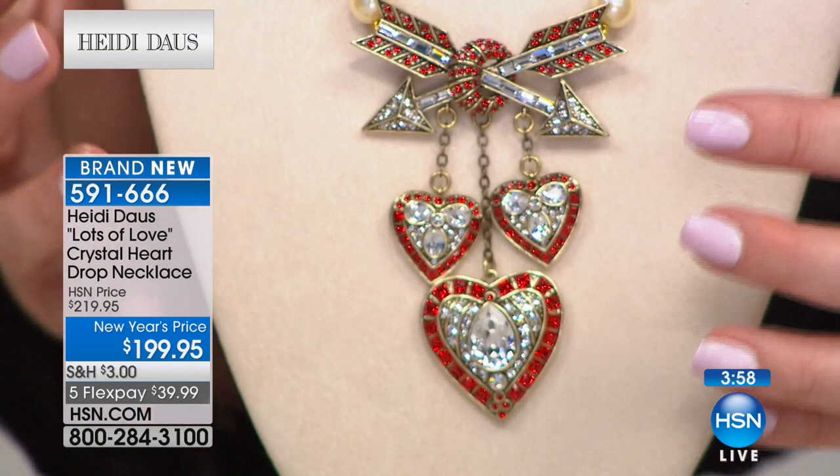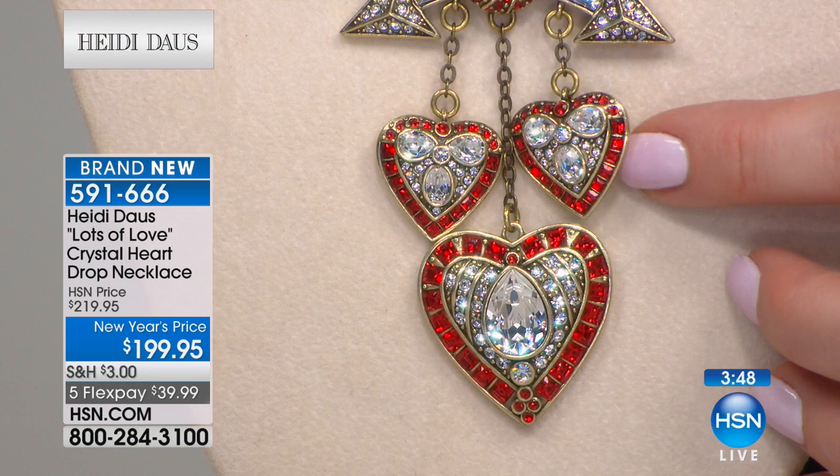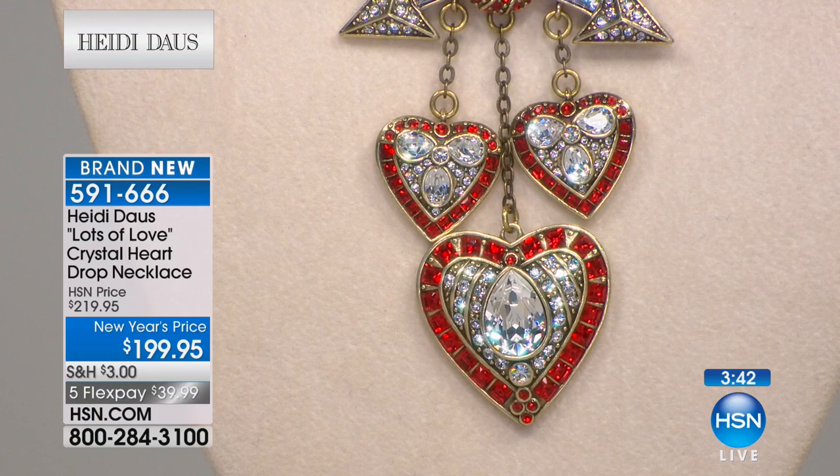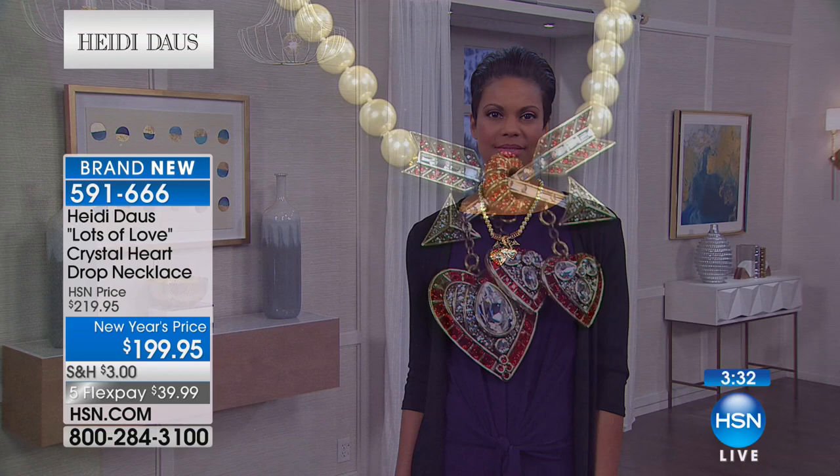You know, if you look there, you see the princess cuts. You see those beautiful pear-shaped stones that are in multiple sizes. We have a 8x6 and then a 14x10, which are, you know, very, very, very expensive stones. And then on top of that, surrounded, paved, haloed with beautiful, brilliant stones. Look at how pretty this is as it just sits on the neck so effortlessly. Oh, it's beautiful. It moves with you.